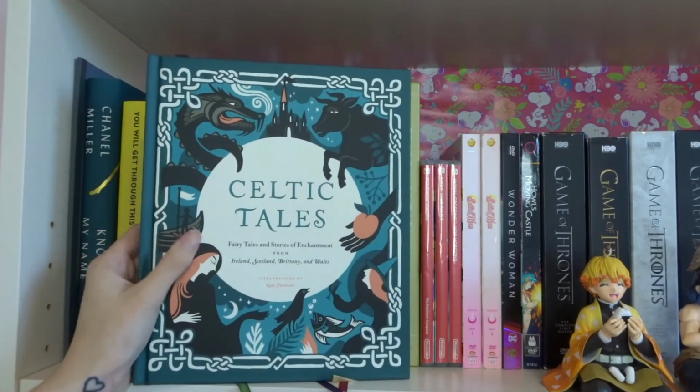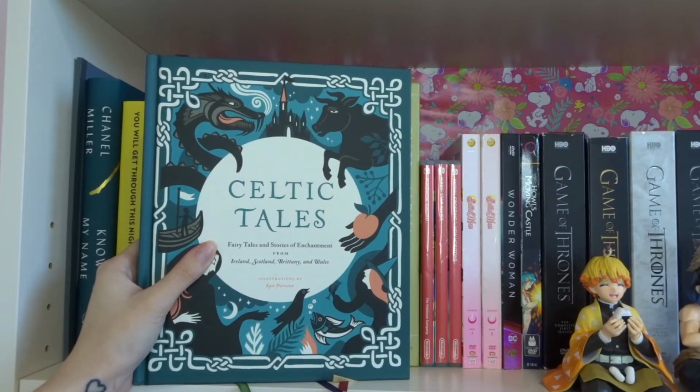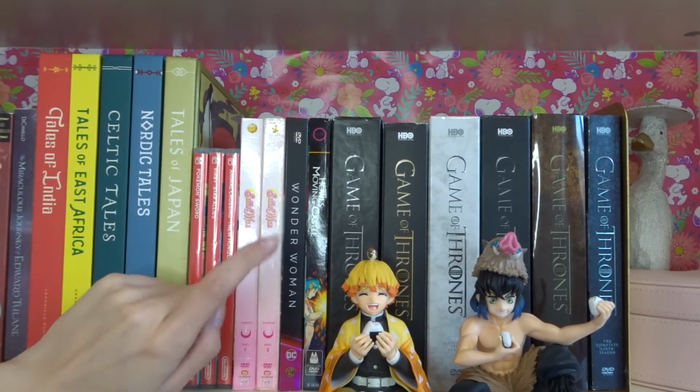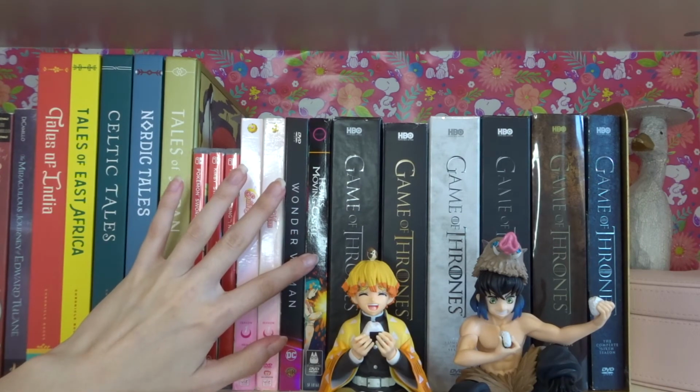I have always had a very curious fascination with folklore tales, and so getting to read them from all around the world is just amazing. I love these books so much. I've got my Switch games here and the first season of Sailor Moon on DVD, because of course I do. I've also got a copy of my favorite Studio Ghibli films. I've got Howl's Moving Castle on DVD.